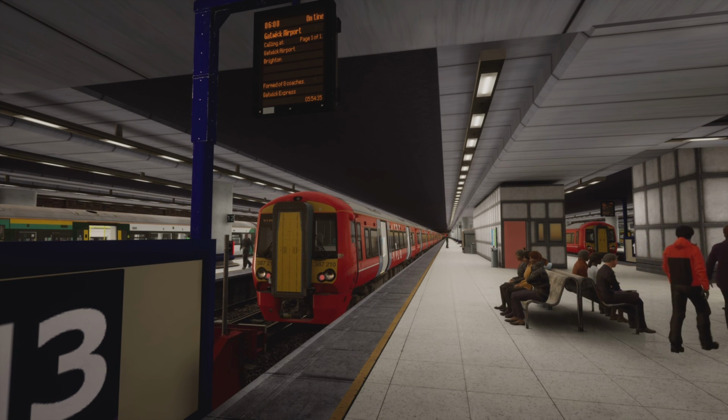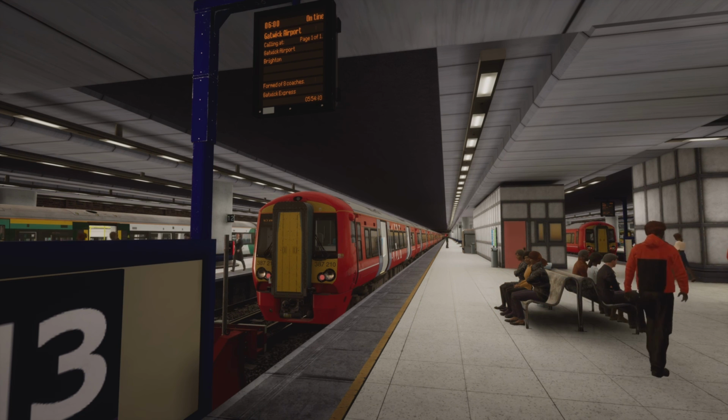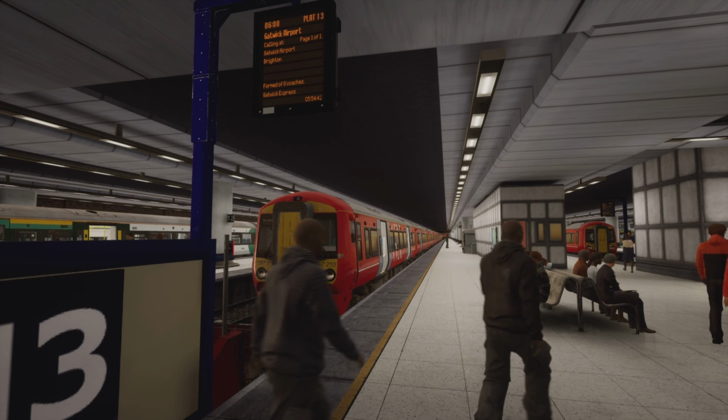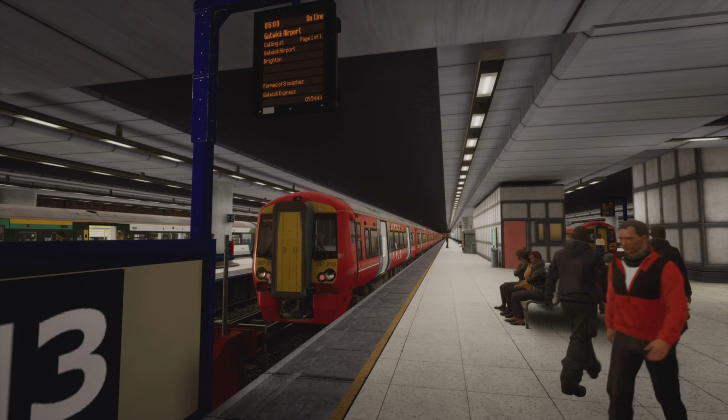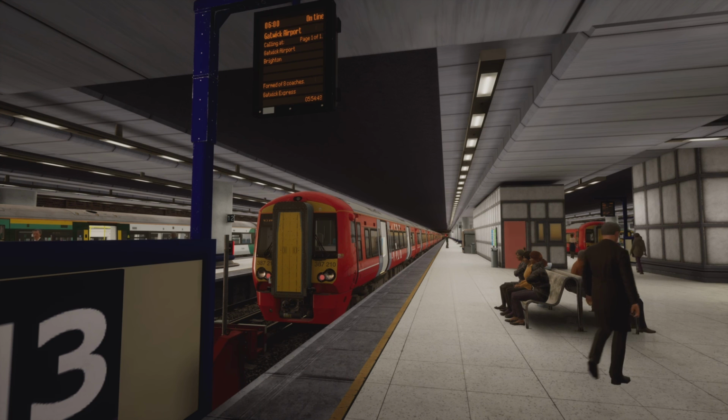Anyway, we're going to be taking a Gatwick Express Class 387 down from London Victoria to Gatwick Airport non-stop. We're going to be going via the fast lines, so it's a journey time of about 30 minutes.